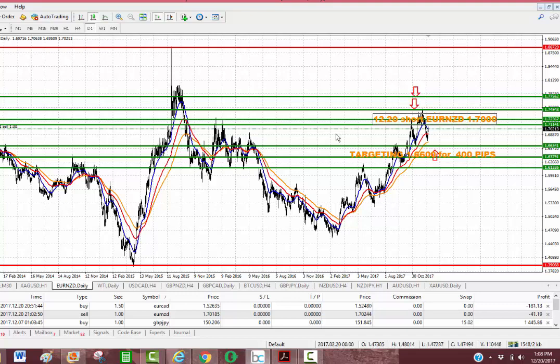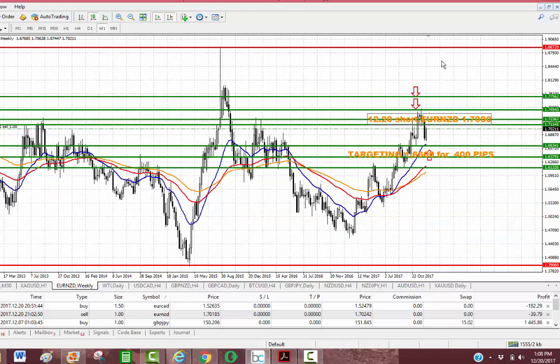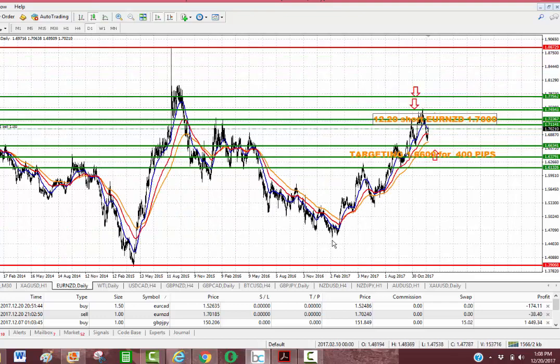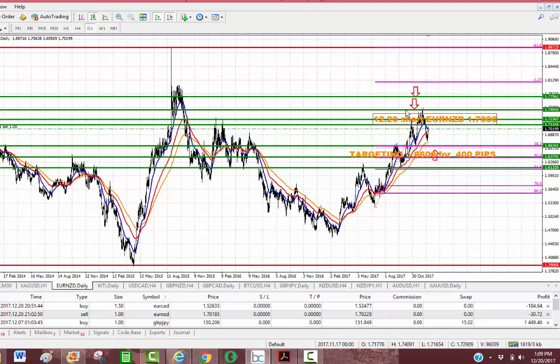Every time we have this doesn't mean that it's going to reverse. Long term, I think Euro New Zealand may get up to 188 or above. We're at 170 currently, but it's just time for a little pullback. Every time you have a large A, B, C, D swing complete, that D target typically takes us back a little bit, and then we'll look for the next A, which starts at the previous C point. Remember, A, B, C, D. The last D becomes the B, and we'll look for support levels.